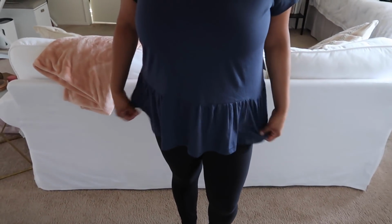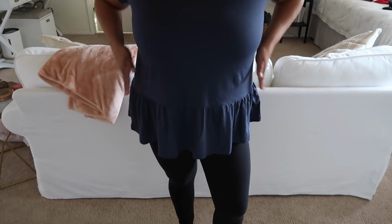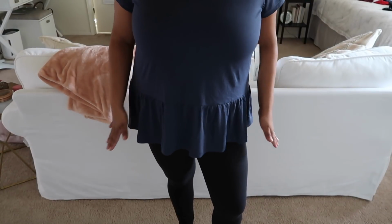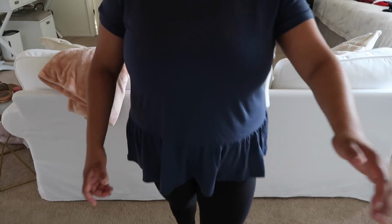I wasn't sure at first how much I'd like it, because again, Peplum can go one of two ways. I either love it or hate it, but I feel like this is a nice one because it goes just straight down, so it just gives a t-shirt a different vibe. I actually think this would be perfect for work. It's really comfortable. I feel like it does a cute little swingy look with skinny jeans and a sandal. I think it could work. So I actually really like it, and I love this color. So okay, another win. I really love this shirt.